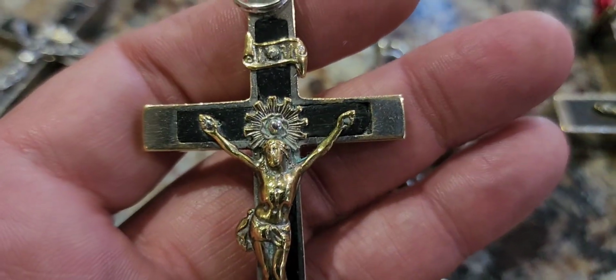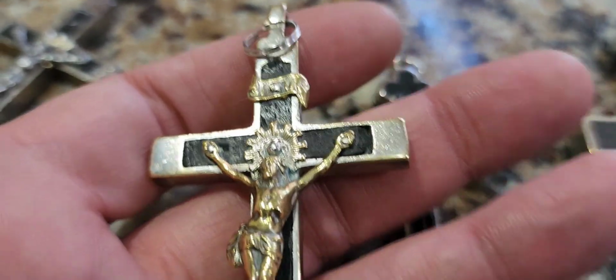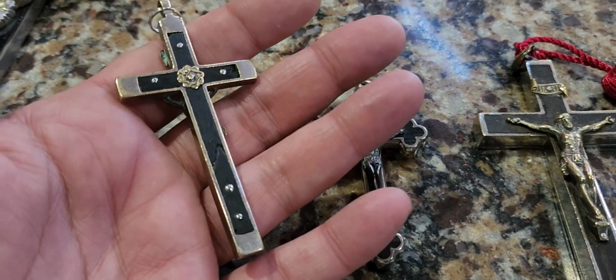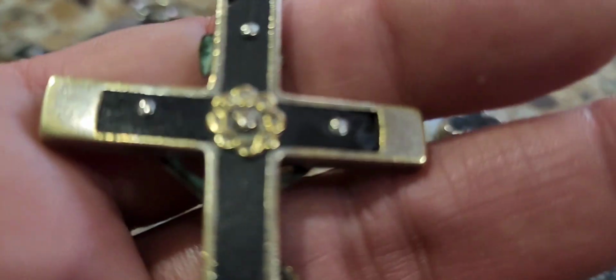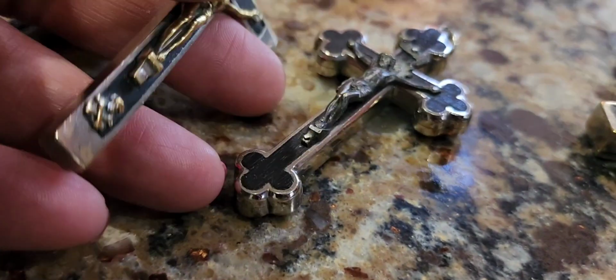And so when you see this halo like this, this is an older one with the inlay of this ebonized type of wood, and it has brass and nickel. And on the back, you'll generally see right here the crown of thorns. Some of them will have the skull of Golgotha right there. That means memento mori. It means you will rise from the dead like Christ did.